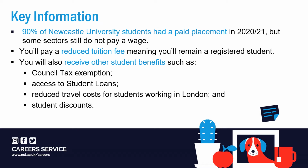So I've got some key information to consider when trying to decide whether a placement is right for you. We've heard from past placement students that deciding whether they can afford to do a placement was one of the big factors in understanding if a placement was right for them. You can see that in the academic year of 2020-21, 90% of our Newcastle University students did get paid for their placement, and this averaged out at about £17,000 a year, depending on what sector or role they were in. But please do be aware that some sectors still don't pay a wage for their placement students, so this is something that you definitely need to factor in when working out if a placement is right for you.